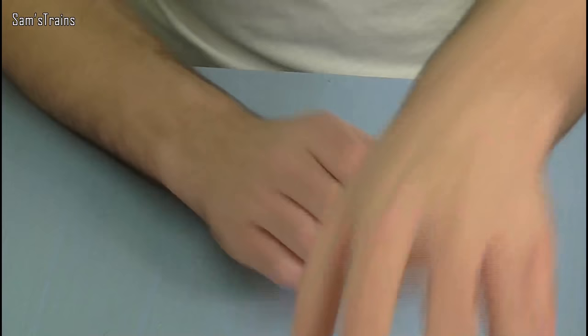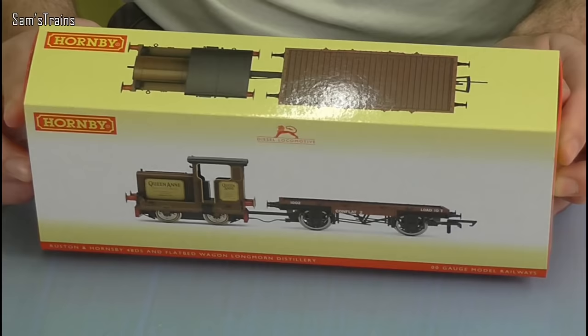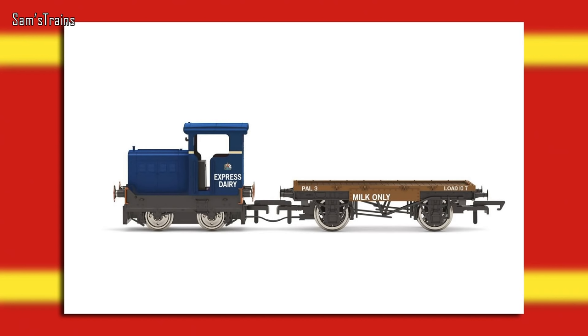Did I get some info on that? No, I did not. There's also going to be some new Ruston variations. If you don't know what the Rustons are, I've got mine here. In fact, I'm going to be reviewing this over the next few days, hopefully. There you go, that's what they look like. This one is Queen Anne. This one came out just before Christmas. But there are going to be some new versions released, including this one. Now, take a look at that.